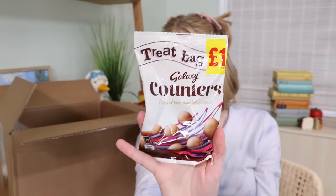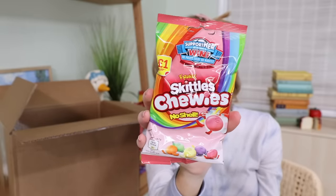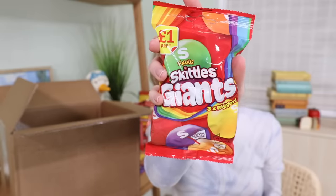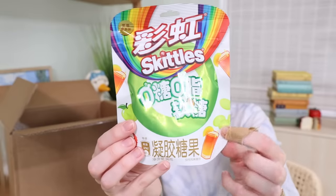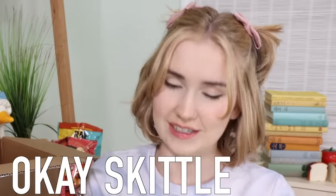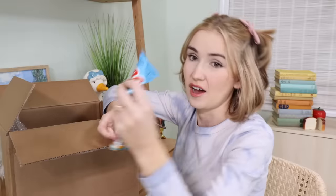Here we have Galaxy Counters. This looks like a little chocolate. Oh my gosh, stop, I'm so excited. I love Skittles. These are Skittles Chewies. Squishy Skittles? Skittles Giants? Flavor of Skittles. I don't know what this one is, but it's got a little drink here. Okay, Skittle Hall. Here we have some Mentos gummies.